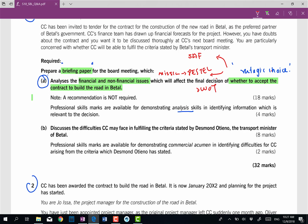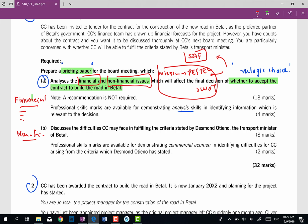No matter what model you are applying to this question, you must group them under the heading financial or non-financial, else you are going to lose your marks. So my suggestion is, besides complying with the format required, a briefing paper, I would strongly suggest that you split your answer into financial, and then you start giving your points, and then you have non-financial, and then you start giving your points.